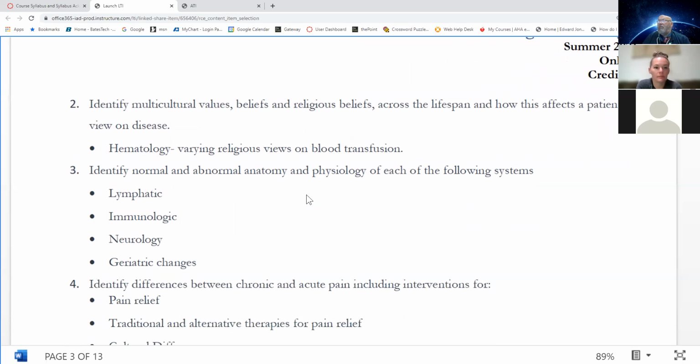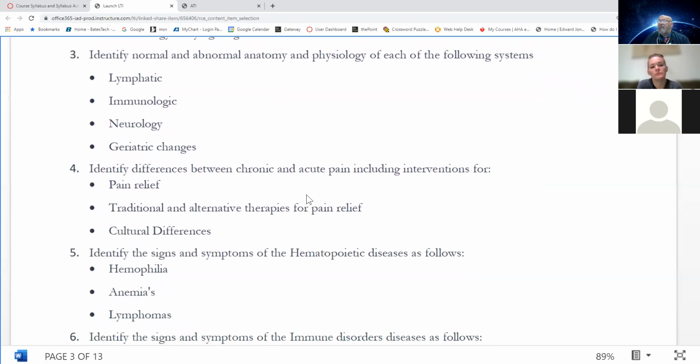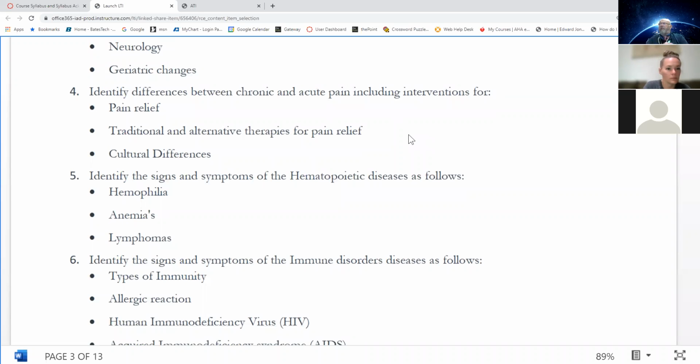Identify normal and abnormal anatomy and physiology. Okay, and Bryce goes over that real well and talks to you about that and some of the things that we do. Identify differences between chronic and acute pain, including interventions for pain relief, traditional and alternative therapies for pain relief, and cultural diversity differences.